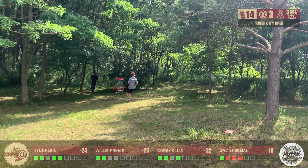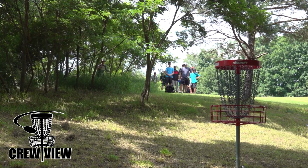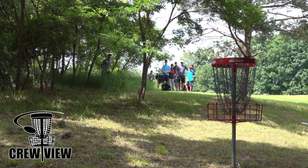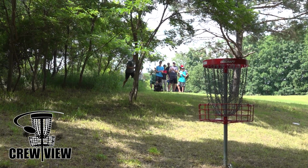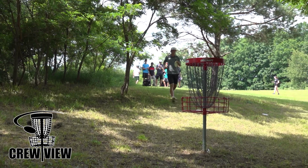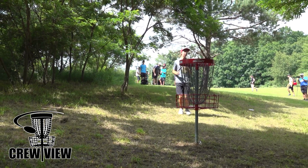Great putt from Kyle. What is this? A straddle step putt, sort of? Yeah. Downhill. Through the gap, down the hill. Under the branch. That was just framed up. What a putt for Kyle. He's been making those putts all day.